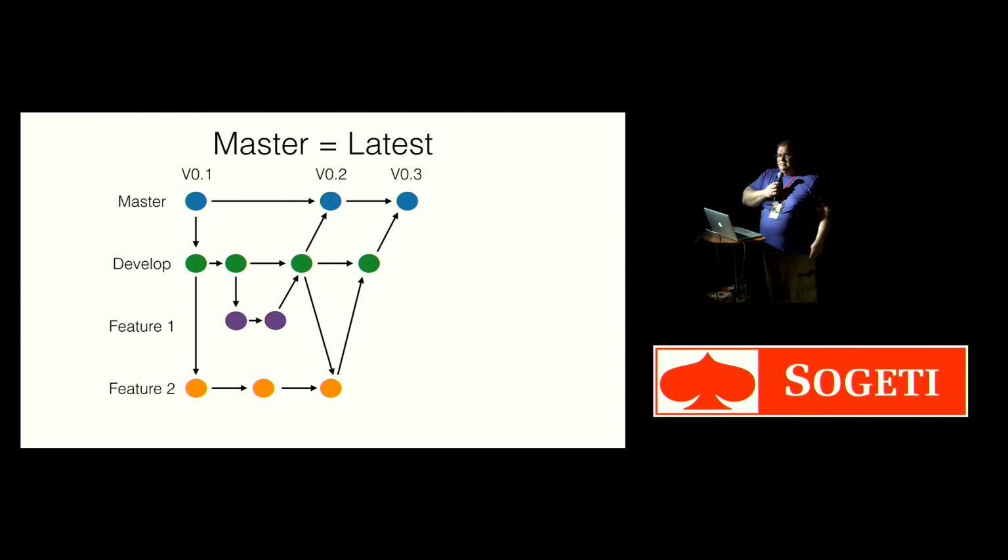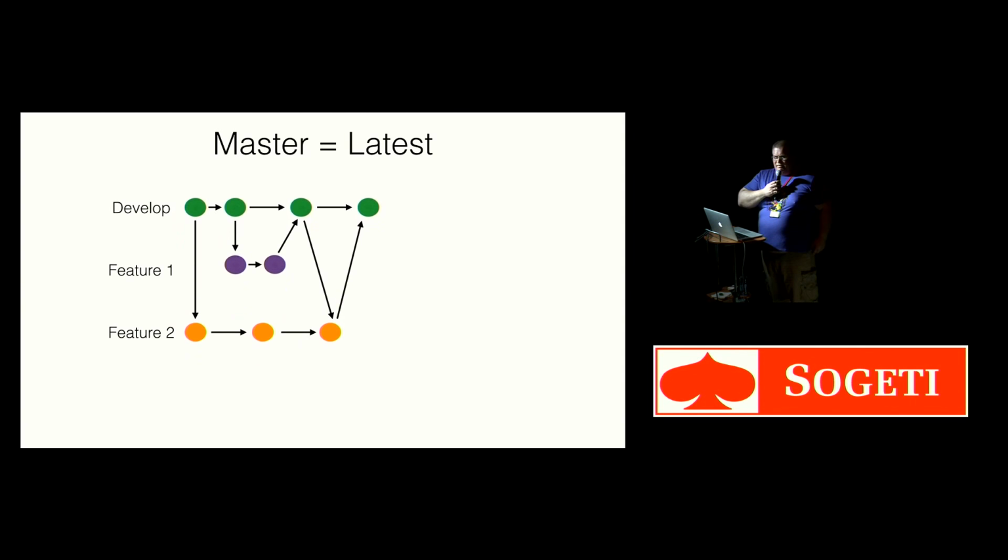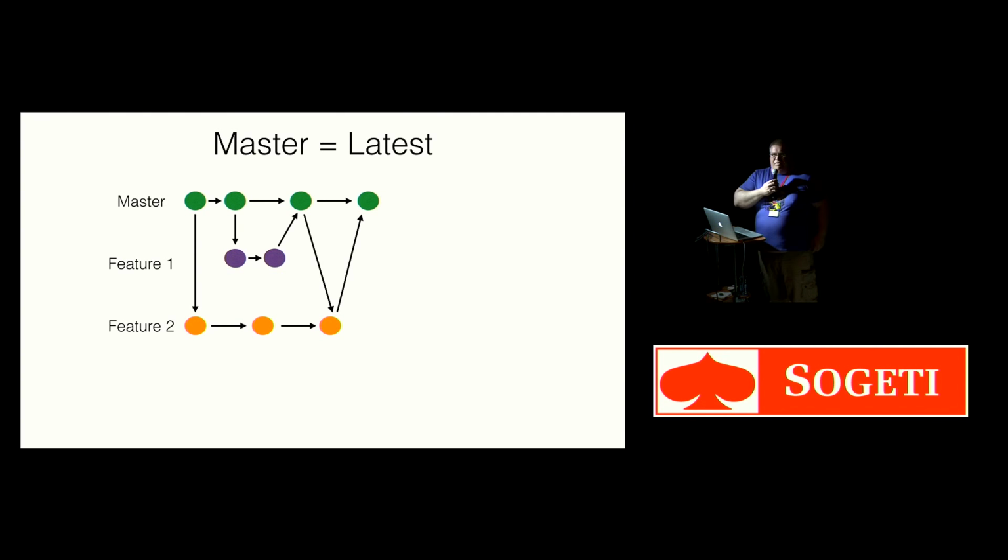Well, we can look at a different mode where master equals the latest branch. It looks pretty much the same, except we take out this whole master equals prod part. Just shift things up a little. And master is that development branch. And when we're ready to push to production, we cut off a release branch and we push from there.